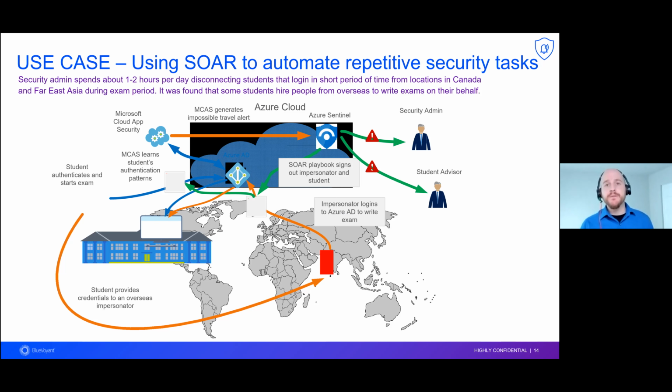Another thing that happens, using Azure Active Directory's hierarchy, is firing off a Teams message to the student's advisor. The bot, essentially, in Logic Apps goes out through Teams and messages on behalf of the playbook, the student's advisor, letting them know this circumstance happened, essentially creating that manual touch point. That student advisor's got some work to do. They've got to check in on the student, and there's going to be some kind of remediation outcomes on the personal level.